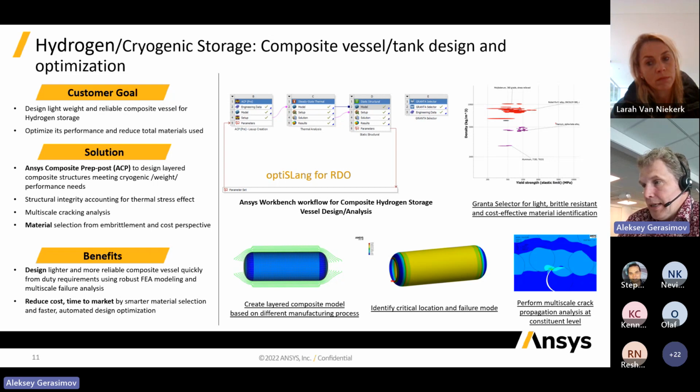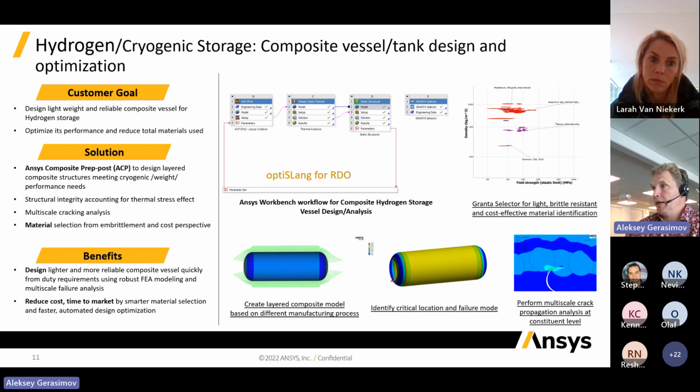for the automotive industry. Withstanding these pressures is something that requires simulation and rigorous testing, and that's where our Ansys composite pre-post and structural tools become of paramount importance, just to make sure that everything is calculated consistently and there is a significant safety factor built into the model, without any particular critical spots present in the tank.